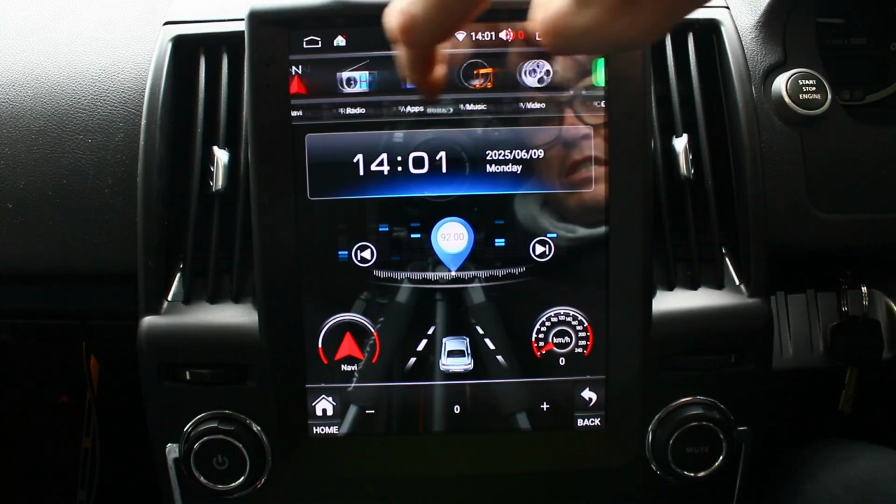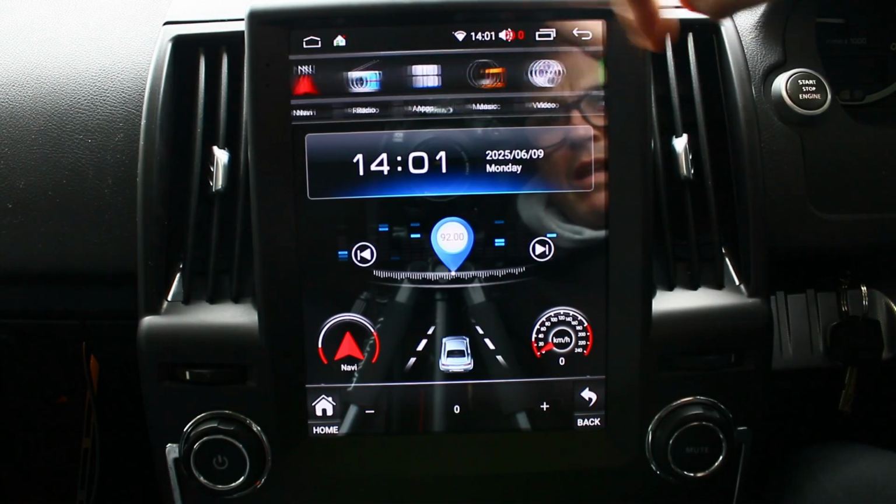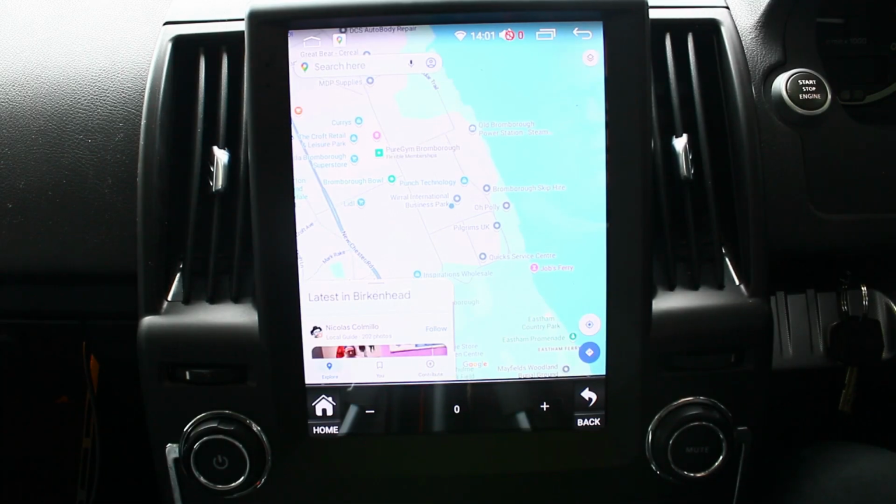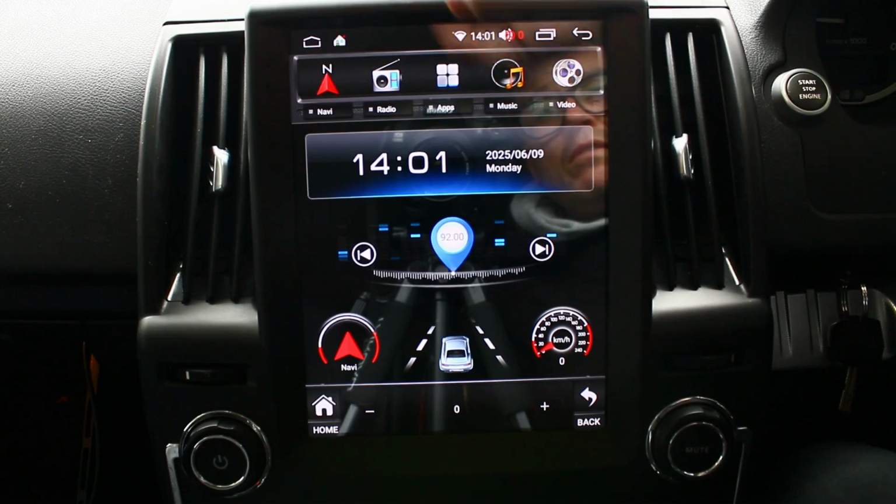But as I say, this is a slide bar here, which does all the navigation shortcuts on here. You've got your Navi there, which brings up the map of choice, which is basically Google Maps already pre-installed into the firmware of the system, so it's on there whether you like it or not. You can change the shortcut to another map of choice if you want, just in the back end settings. So if you use, like, Waze and stuff, you can basically put it onto the home page here.